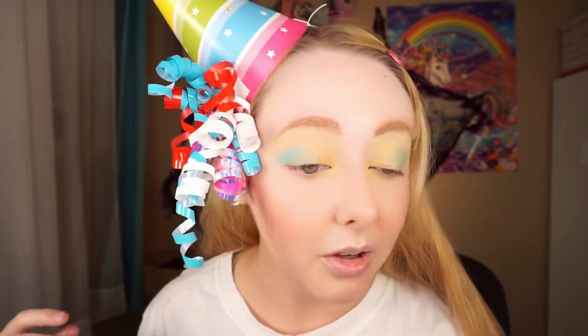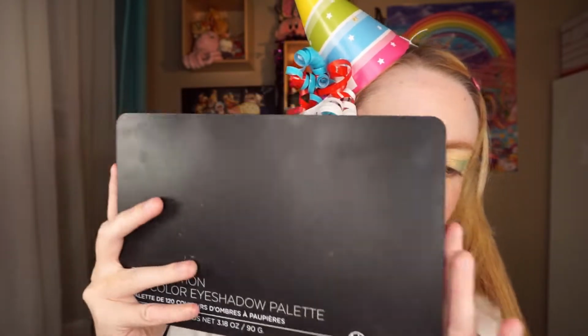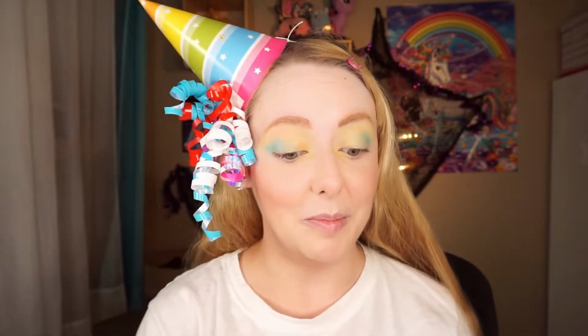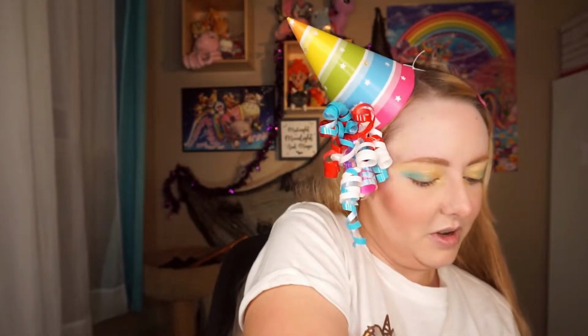Okay, that's our look so far. That steel blue gray shade was once again one I could not really find in my broader collection, so I turned back to my BH Cosmetics first edition really huge palette. To my credit, I tried mixing some other eyeshadows first to see if I could replicate it, but I just couldn't get it to look quite right. So my backup measure it is.